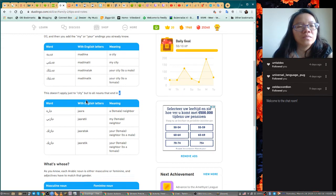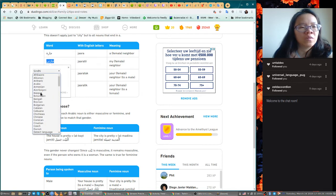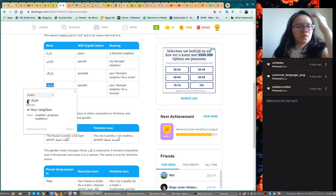That's an A sound. So they have this one. A female neighbor. This actually means a female neighbor, jara. Why is she saying jaratun? That's what they're giving me. That should be jara or something. I don't know why the pronunciation they're giving me is different than what they're writing here. Jarati, that's my female neighbor. And your female neighbor, when you're talking to a male, jaratak. And your female neighbor when you're talking to a female, jaratik.